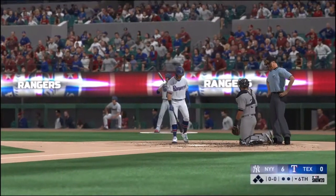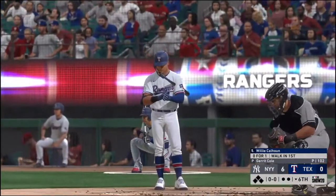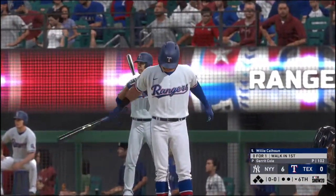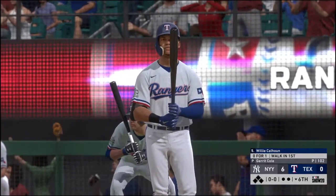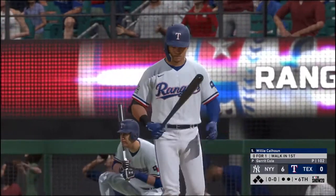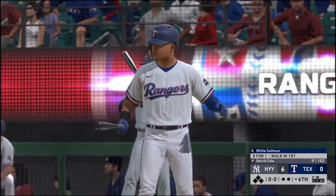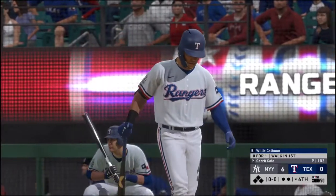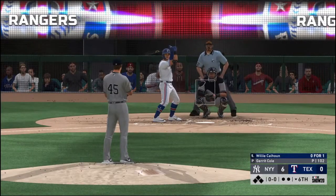Now at the plate, Willie Calhoun will start things out in their half of the sixth as they look to shake things up here for a lineup that, quite frankly, has been non-existent to date. No doubt about that, Matt. They've been completely overmatched to this point. One hit through 5 innings. I mean, what else can you say about the pitching they faced other than it's been fantastic? We'll see if that continues as we approach the later innings.